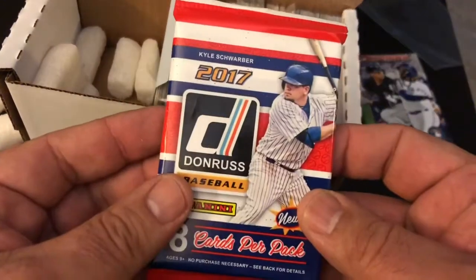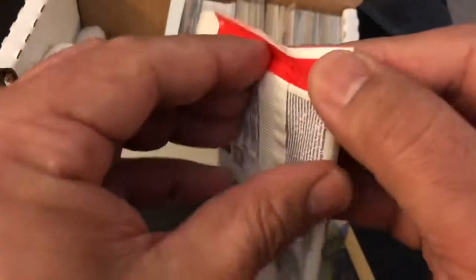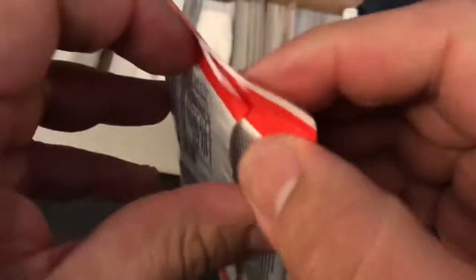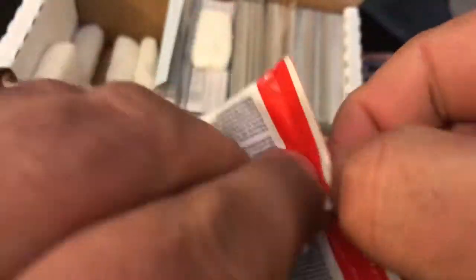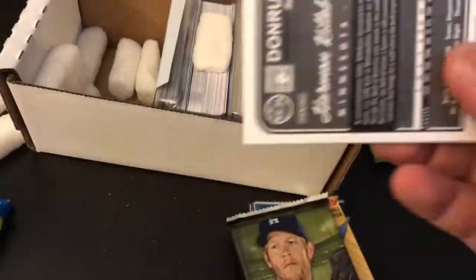Next, we'll do the 2017 Donruss. Looks like eight cards per pack. I'm not big on looking at the odds and what we might pull. I just like to rip into them and see what kind of cards we might get. This one's being pesky. There we go. Sorry about that. Crinkle. Someone's giving me some fits.